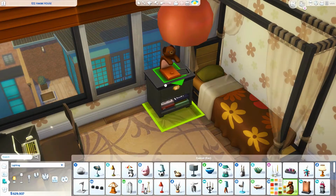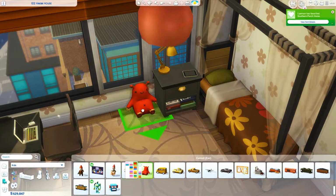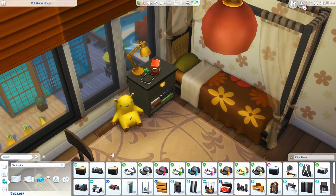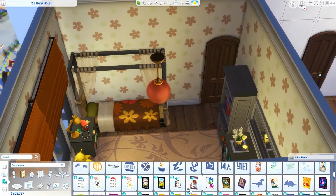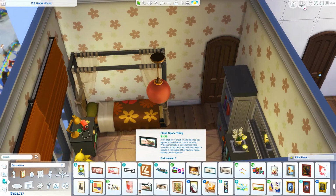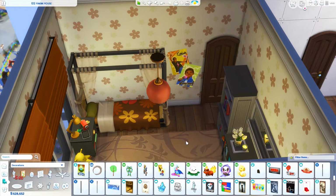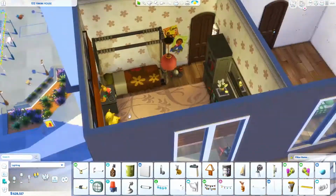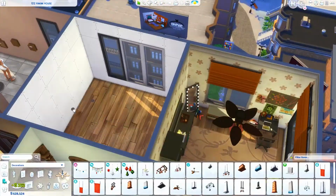There's a little bedside table here where I gave the child a tablet, so maybe they like to read in bed at night. And I did put a few toys in here. I was kind of thinking that this might be an older child, so they don't really have a lot of toys, just a couple of things. And I put some sports equipment on the floor. So I guess I was thinking more of maybe a middle school aged child.